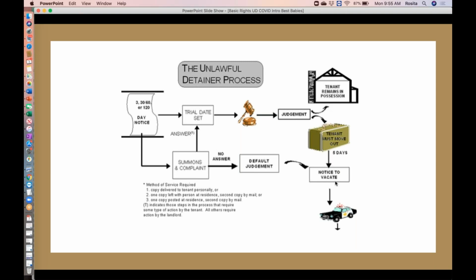This is an answer, a sample. This is another sample answer. This is done on pleading paper. Either one works. And again, the process. People often ask about motions to quash service. That means they think they didn't get properly served. We don't do them because they're a waste of time.